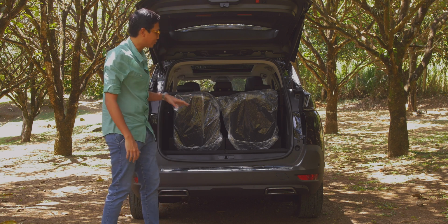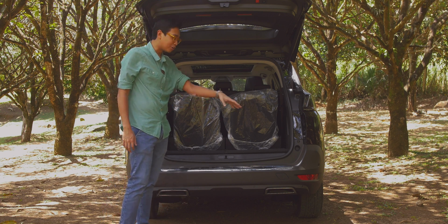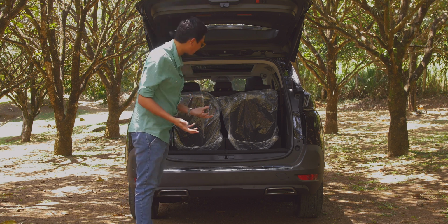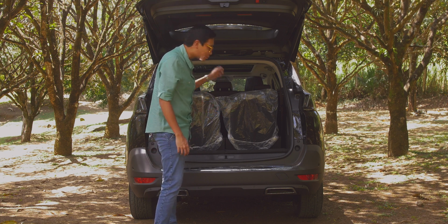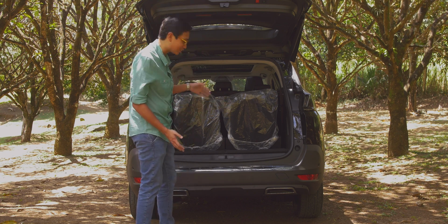Okay, so let me explain the process to you. The car comes with a tonneau cover, which is good for privacy and keeping your stuff from being seen or stolen. But you have to remove that, then you have to pull over the carpet covers, then pull the seats up just to get the 7-seat configuration.